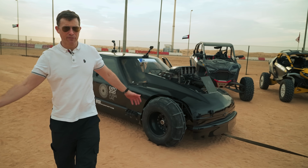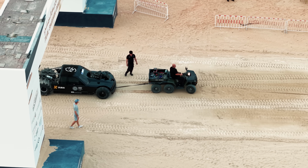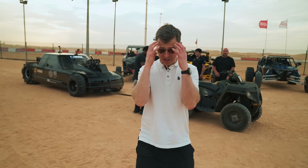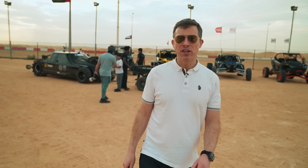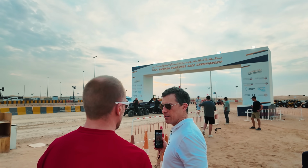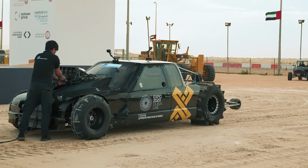Okay, here we come to the main event. It's the blower, 8.5 litres, 4,000 horsepower. We're going to run it down the drag strip. We're not going to put it against anything else, and you'll see why in a moment, because it's just crazy what it does, and we'll find out exactly how fast it is over the 100 metres. Let's do it. Sam, I thought you were supposed to be driving this. No. Just no. Not this time.